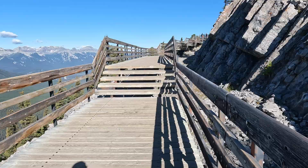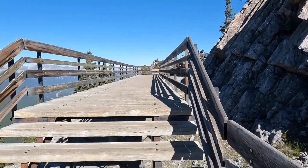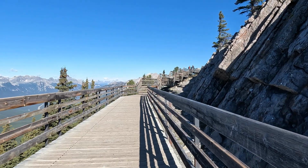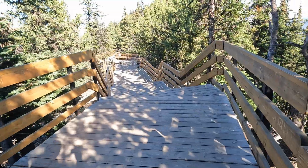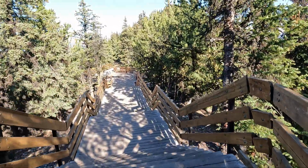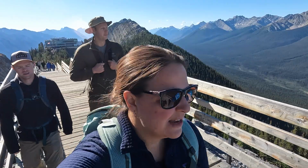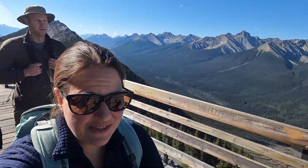The boardwalk has a lot of stairs. I'm not sure how many stairs, but you could count them. 1, 2, 3, 4, 5. We're already past 1,000 now. Yeah, right, okay. So, not handicap accessible, basically. So every 30 or so steps, they have an area with viewpoints that you could stop and take in the views.